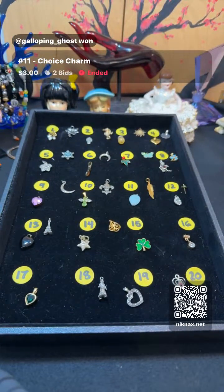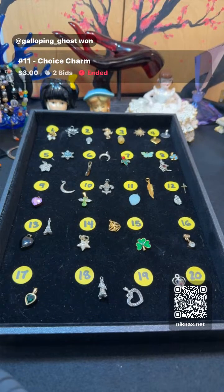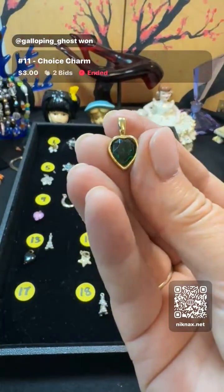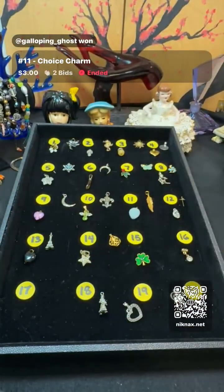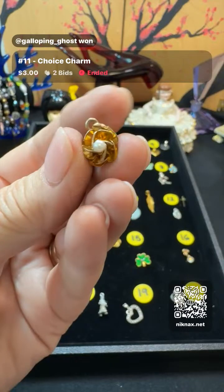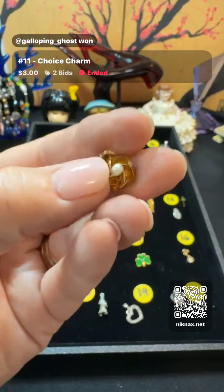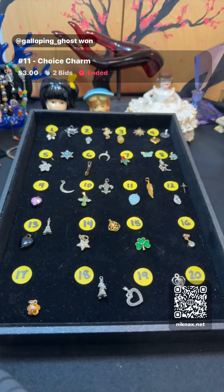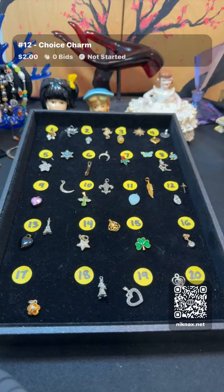All right, little ghosty. 17. All right, there you got your other little one. I'm going to put this little flower. It's a metal gold tone flower with a pearl in the center in number 17 now. And I'm going to put this in Galloping Ghosty's bag. All right, I'm going to duplicate. It's coming up again. It's running.